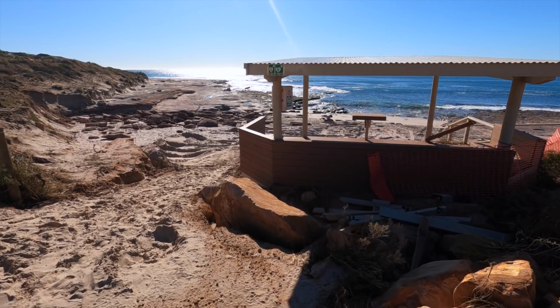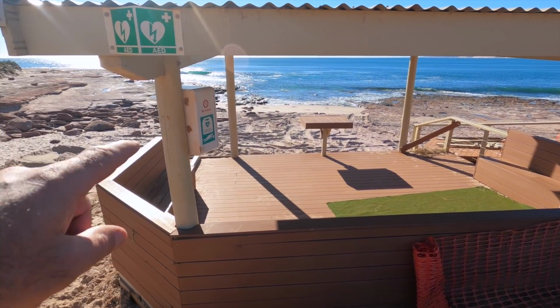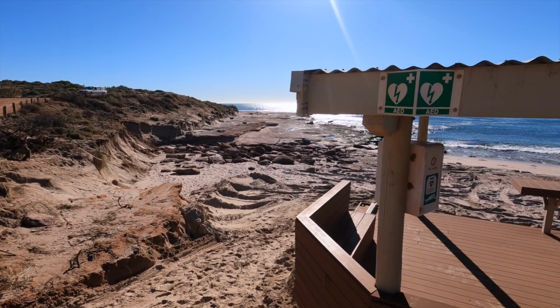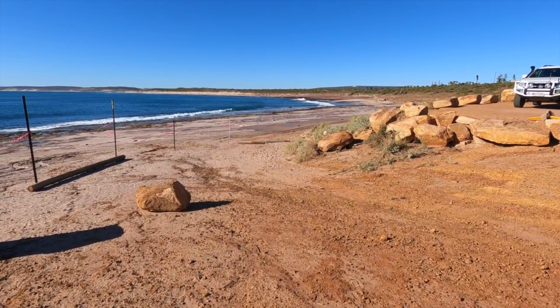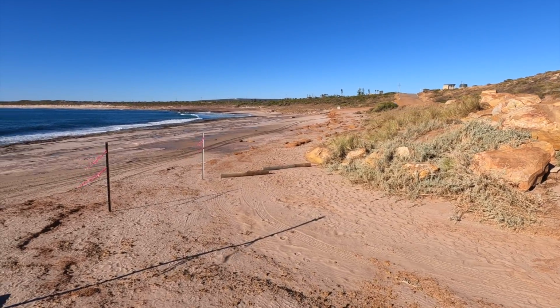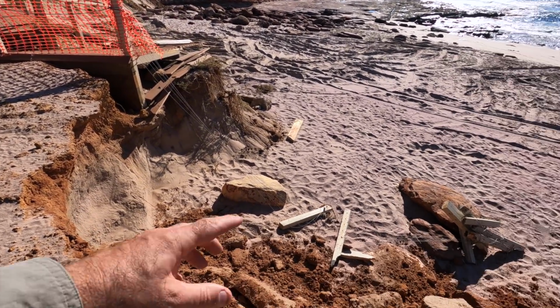So we're going to take a look. There's a picnic area here that's mostly washed away. We'll take a quick look. You can't get too close, but see what that's like. This here lost all the front part of it. You can see the erosion through here. And I think there was a road down here, and that's all gone. So that road is now gone. At least mostly gone. You can see here, that platform has dropped down. There's bits of fence down there.